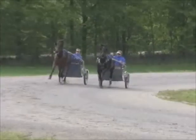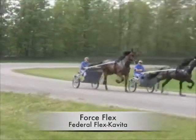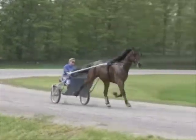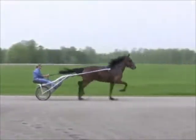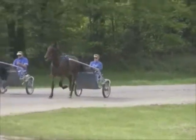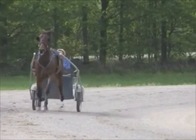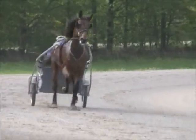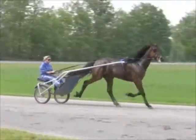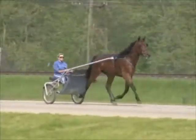Okay. In the same set, your wife June took Force Flex, a Federal Flex homebred. Yeah, we had a mare a few years ago called Kavita, a nice big solid Cadabra mare. She unfortunately only won 3 races, and she had knee trouble, and we just liked her enough that we decided to breed her. And he's a big boy. He is big. He's kind of growthy like her, and it's held him up a little bit so far. But we had to give him a few weeks off in the spring to kind of stabilize while he was growing, but he's coming back. I've been in 2:12 with him.